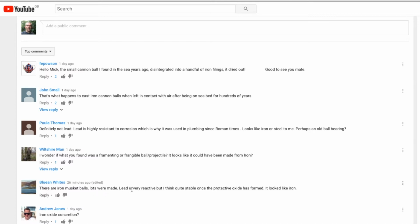People have said that musket balls were made of iron at one stage, but not necessarily used for firing out of a gun because they would get stuck in the barrel. But the iron theory keeps cropping up. It definitely looks like iron, the way that it's corroded and sort of rusted.